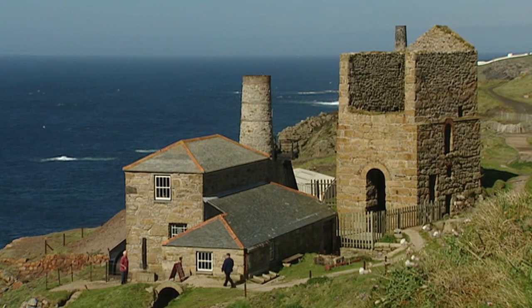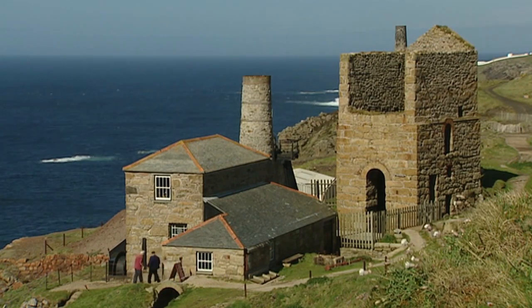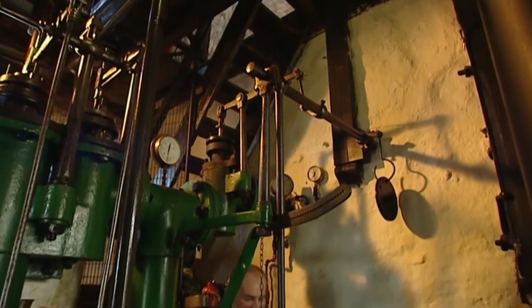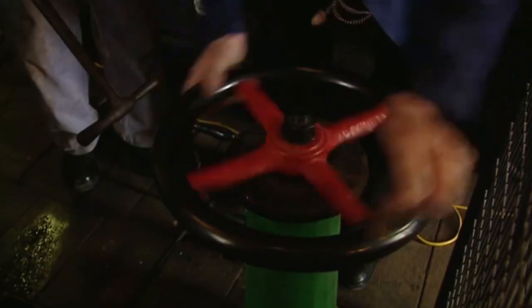And in the little engine house, they've got a winder that I can't wait to have a go on. Hey, you want to have a go? Yeah, certainly. What's first job? Take the brake off. Yeah, take the brake off. Right. How many turns? Wait a minute.